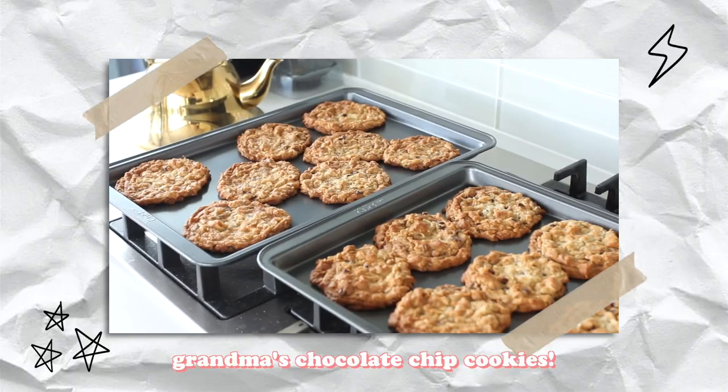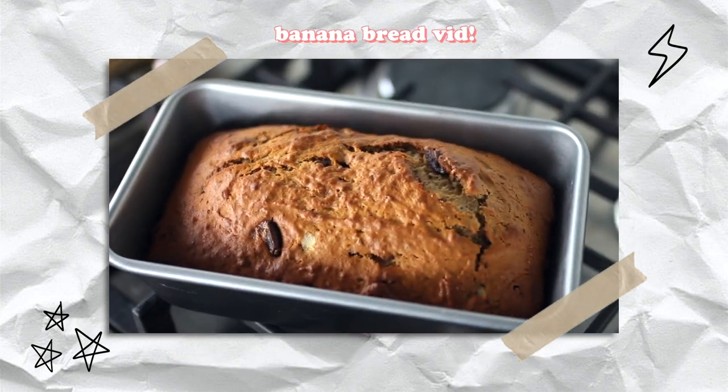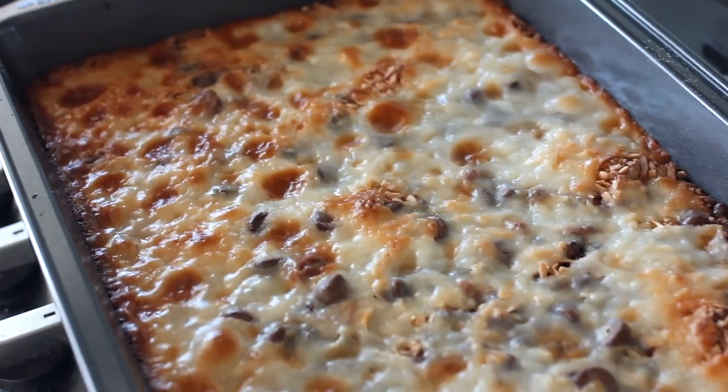We've done so many Bake with Jacks now. We've done the OG vegan chocolate chip cookie recipe, banana bread. What else have we done? Those are the only 2 things I can think of, but I know we've done at least 4. Oh, Hello Dollies, how could I forget?